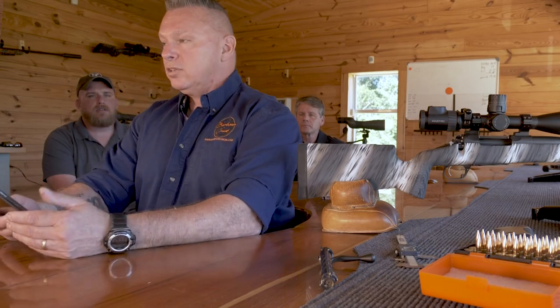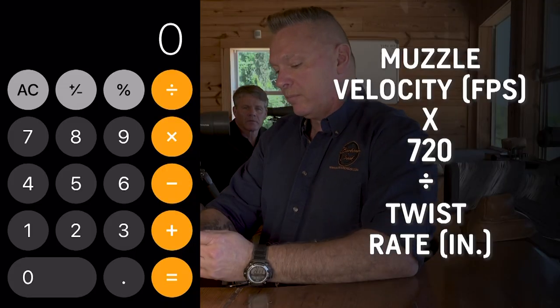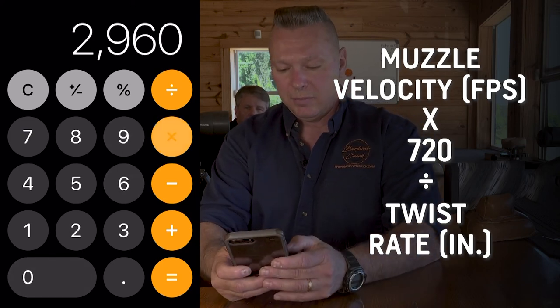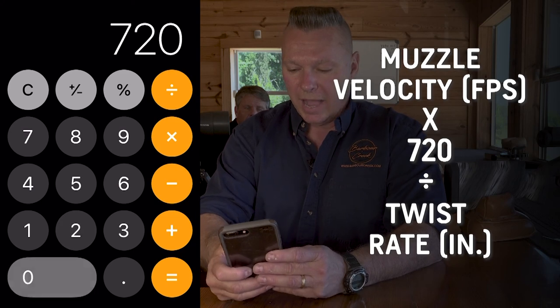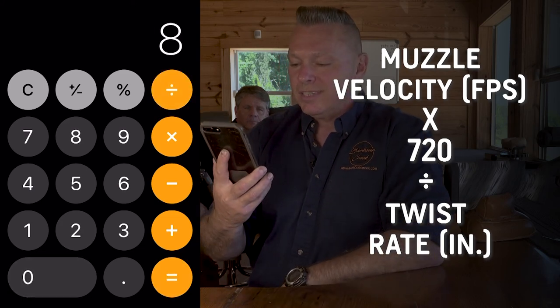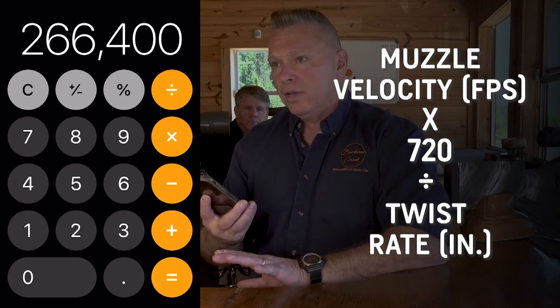And the calculation is your muzzle velocity. Let's say this gun is, what is this gun running, Allan? 2960. So 2960 feet per second times 720 divided by twist rate, which is 8. This bullet is 266,400 revolutions per minute. We're well under 300,000.